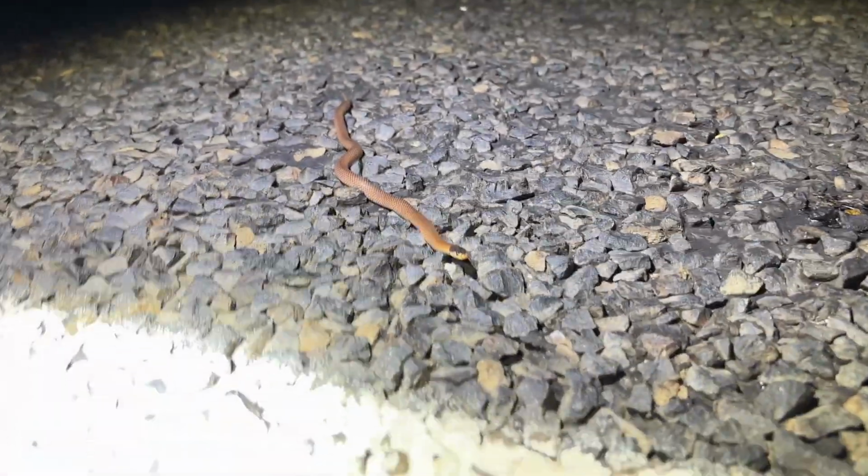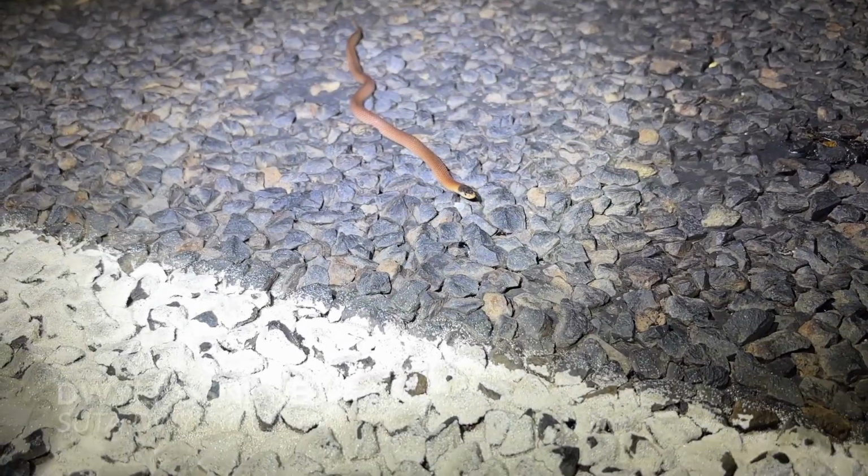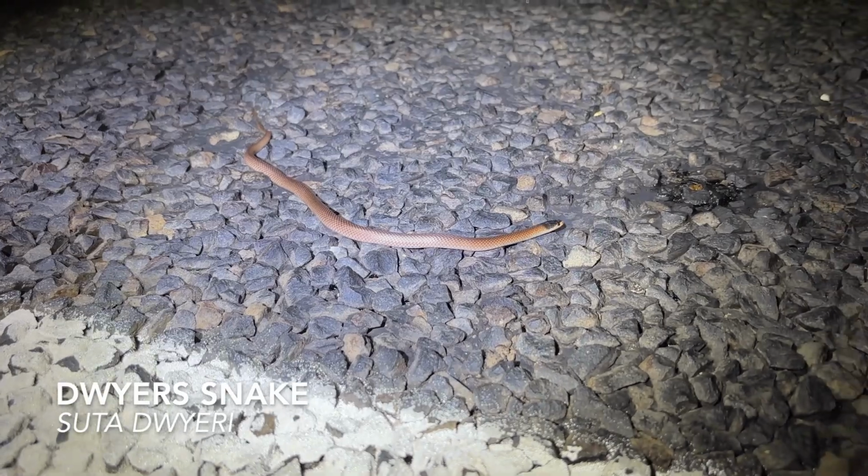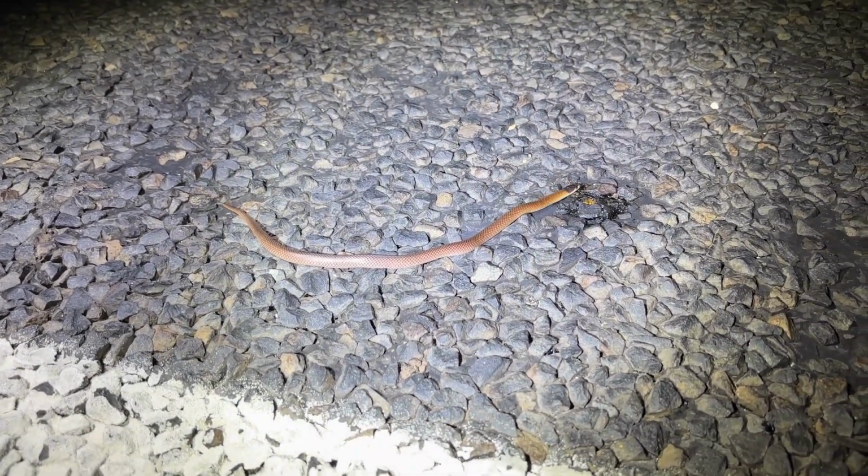A snake, sort of Dwyer's, probably just as common as curl snakes, but a lot less exciting, I reckon. Little one, and yeah. Well, another species for the night. Jesse's doing the talking for that one. There's a car coming anyway.